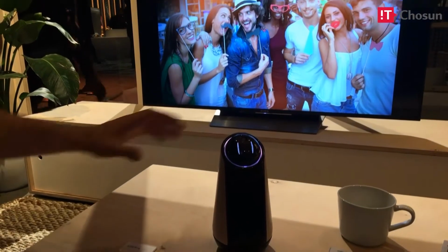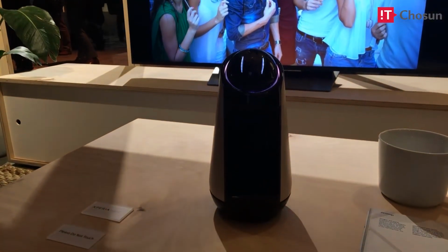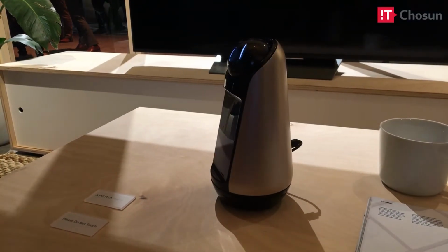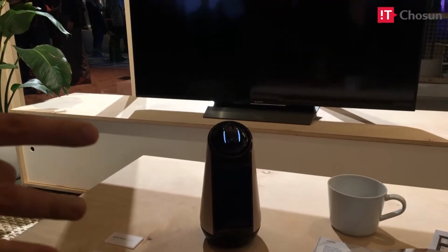My last example, of course, is if I want to play some music. Xperia Agent, can you play my favorite song for me? No problem. I'll also switch off the TV for you. Thank you very much. So we have a network speaker over here. And this is it.